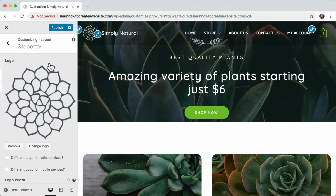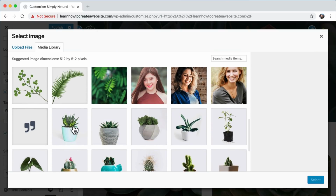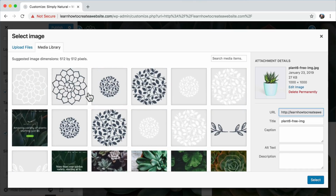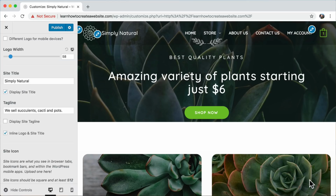If we go to site identity and we go down here and we select icon, we can select the image and we can choose it. I mean, if we chose this image, it would look really weird, but we're just going to choose a simple one right here and then select, and then it's going to ask you to crop it, and then just crop image. You have to crop it because it has to be a certain squareness. Those have to be square.